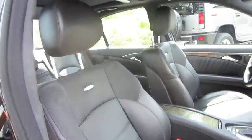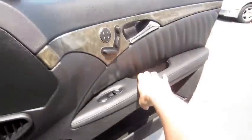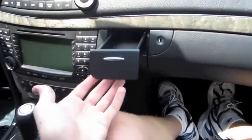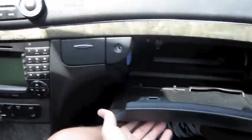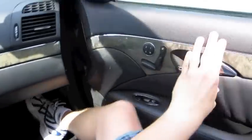Full power passenger seat as well. Storage. Nice amount of glove box space, iPod integration, very nicely crafted automobile.